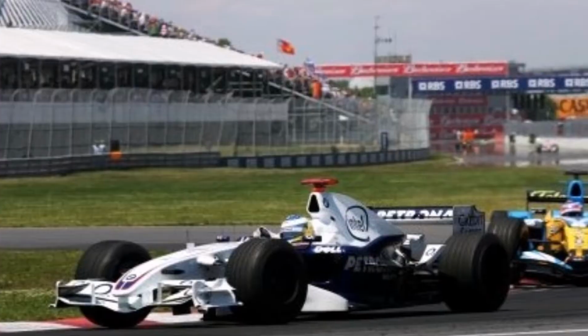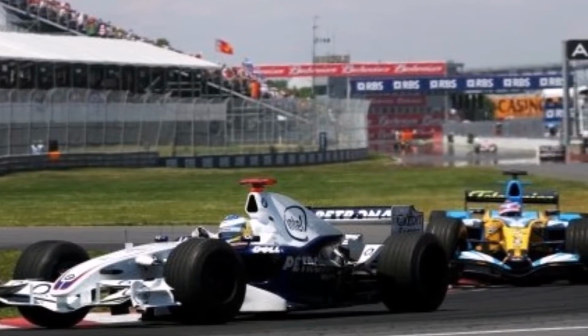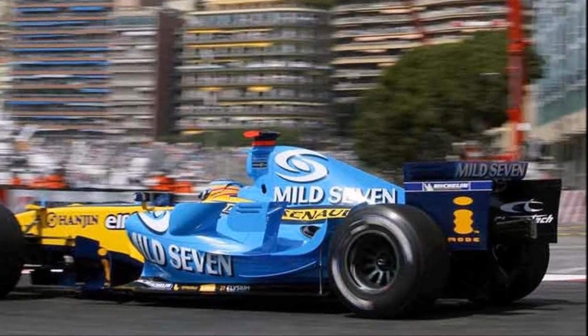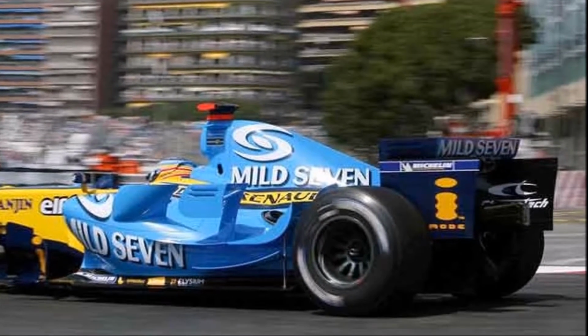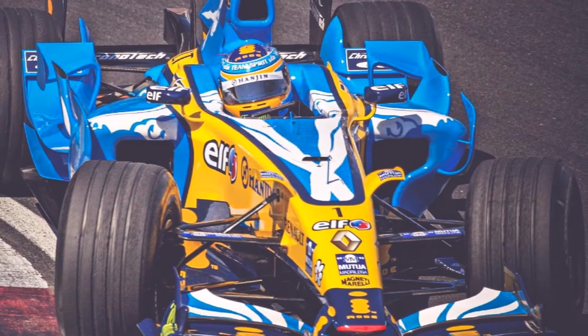The team found it even more beneficial to vary the weight depending on the circuit, and even added the system to the rear of the car too. Inevitably, other teams got wind of what Renault were doing and built their own versions of it, but none were able to reap as much benefit as the original creators.